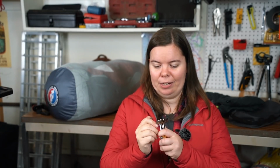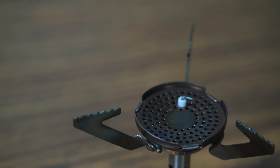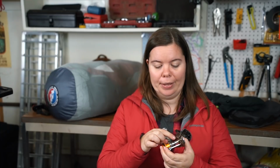The only thing that I don't like about it is that once you've used it a few times, these little arms kind of get a little bit stiff, and it's super easy to bend these feet. So you have to pay attention and bend them back in shape if you misshape them. I found if you have a tiny can of WD-40, it loosens them right back up.